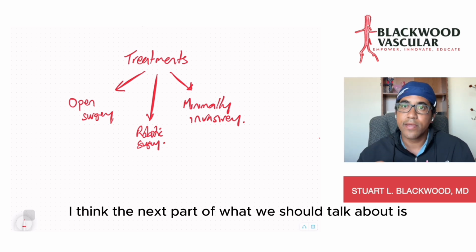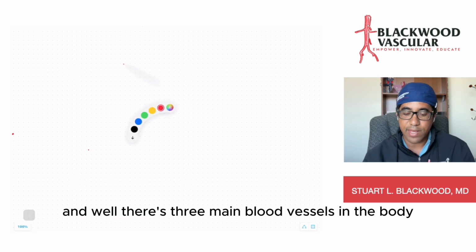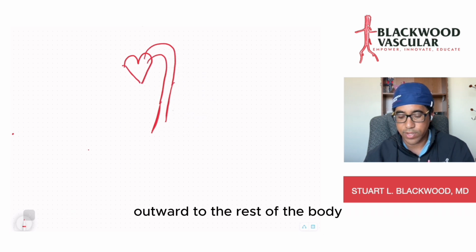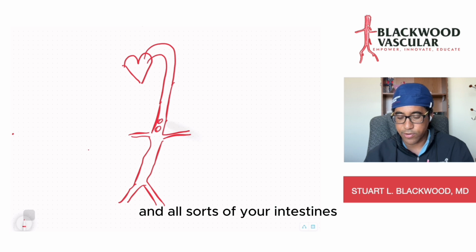So I think the next part of what we should talk about is, what does a vascular surgeon operate on? Well, there's three main blood vessels in the body. Imagine this is your heart, and your heart is pumping blood outward to the rest of the body, pumping it to the kidneys, the lower extremities, and all sorts, and your intestines.